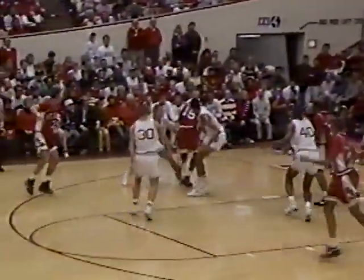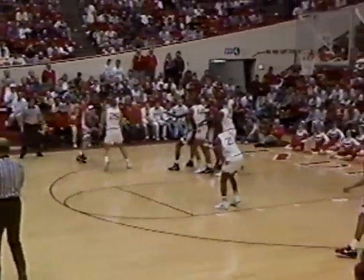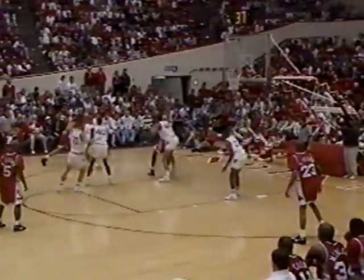Foster really set a good pick that time on Pat Knight. Luke misses the shot, but St. John's with the rebound. Luke's really got a funny way of shooting that basketball. Kind of rotates with side spin on it, which is kind of funny for a good shooter as he is.